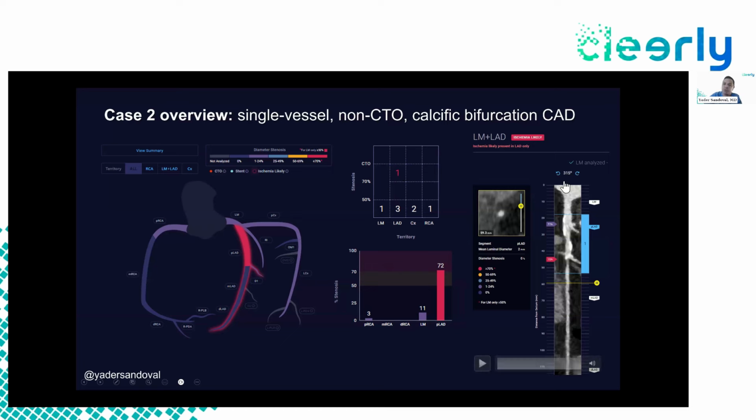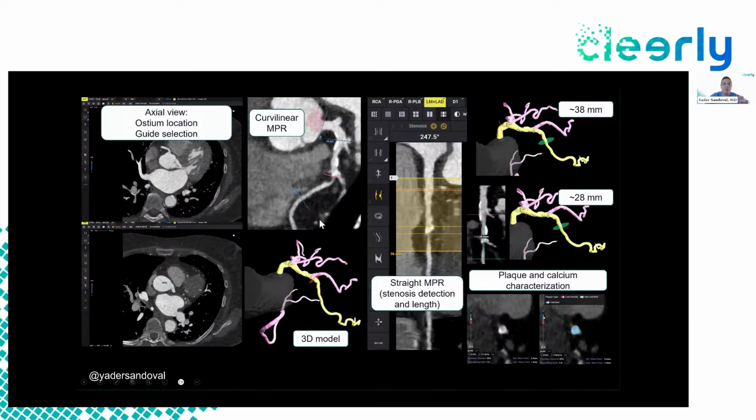But even from the case overview, in the summary here in the multiplanar reconstruction, you can already easily appreciate that there's way more calcium present. So now if I scroll down and go to our plan, you will get the same approach that, yes, you may need an AL guide, but now I want you to appreciate how from an interventional perspective, this case is totally different.